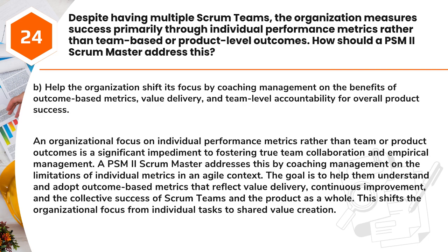Answer. B. Help the organization shift its focus by coaching management on the benefits of outcome-based metrics, value delivery, and team-level accountability for overall product success. An organizational focus on individual performance metrics rather than team or product outcomes is a significant impediment to fostering true team collaboration and empirical management.